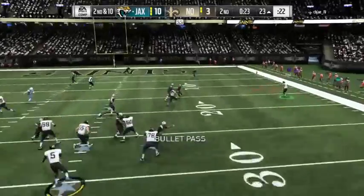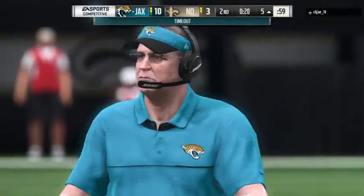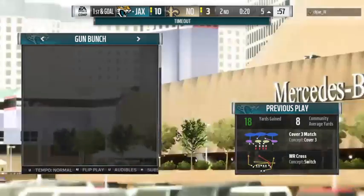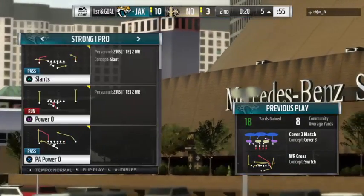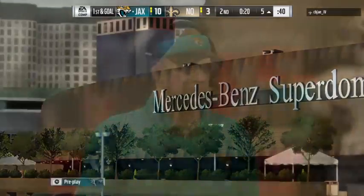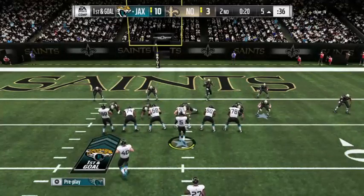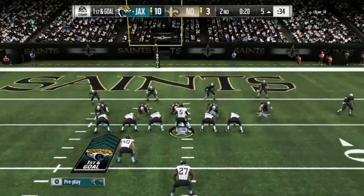Bortles will try again on 2nd down. Open space inside the 10. This will be caught inside the 10. And now we won't see a play on first down. We're going to get a timeout instead, as the clock will stop with 20 seconds to go in the first half. The Jags with their first opportunity in the red zone. They've got it 1st and goal at the 6.